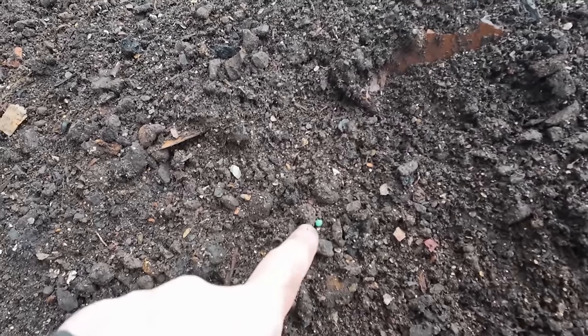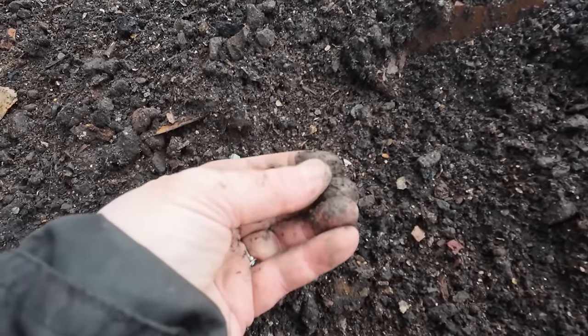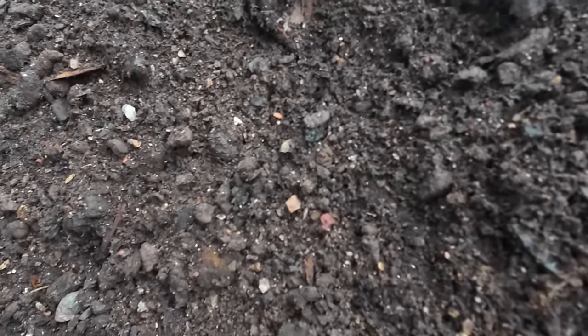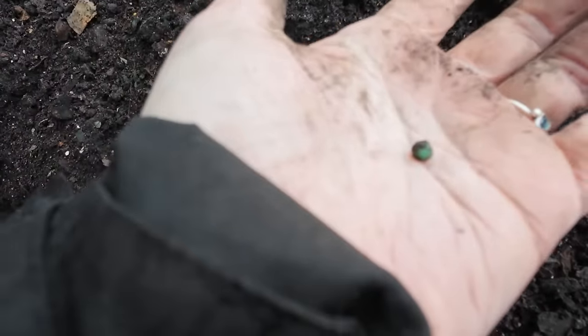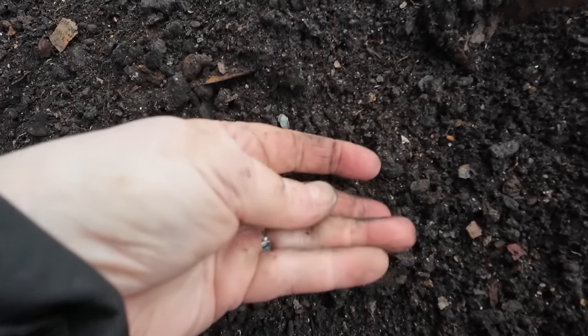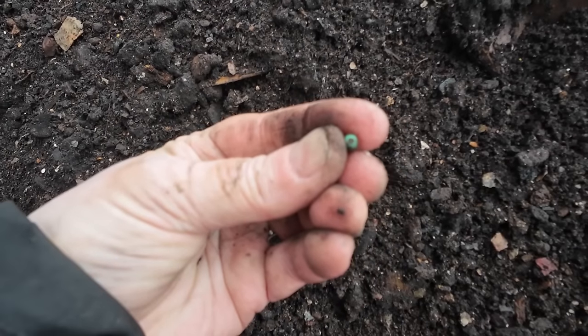I do believe we have something here. Not touched it. Oh God, just made it worse. Hang on, let me get my gloves on it. Let me wipe my fingers on my trousers. Sorry. I'm going to say that is a bead. Can't clean it because my hands are filthy. There it is, it's a bead. There you go, the end of the bead.